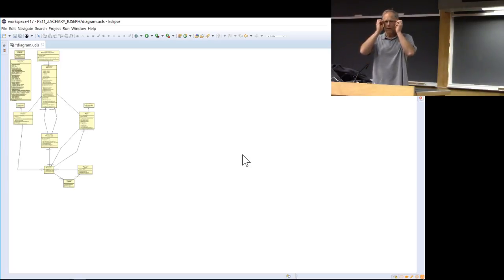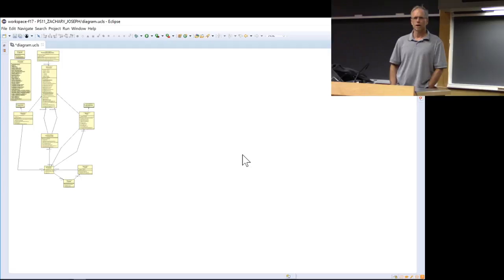So that diagram is illegible. I can blow it up in a minute. But each rectangle, see there are a bunch of rectangles in there. Each rectangle is one of the classes or interfaces from the Asteroids program.